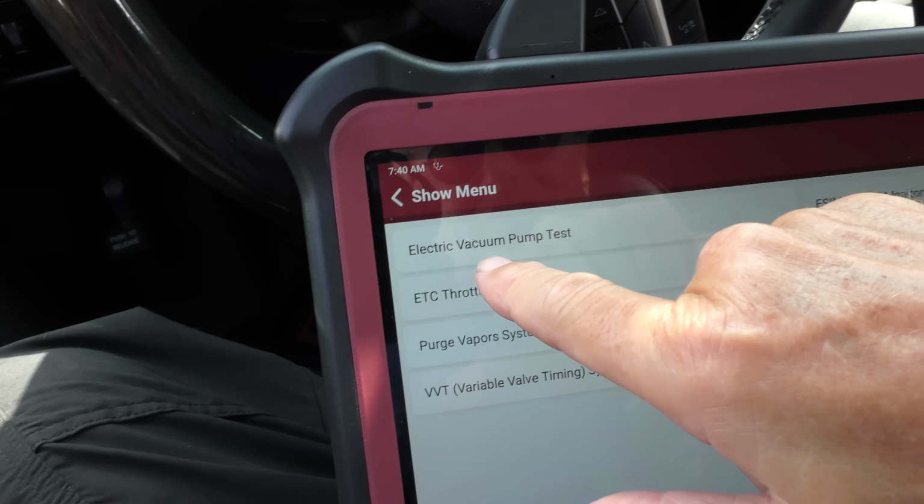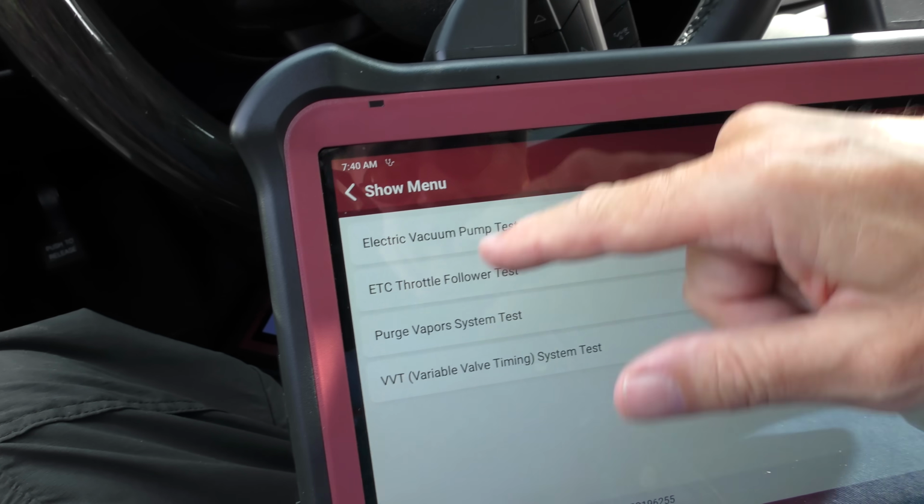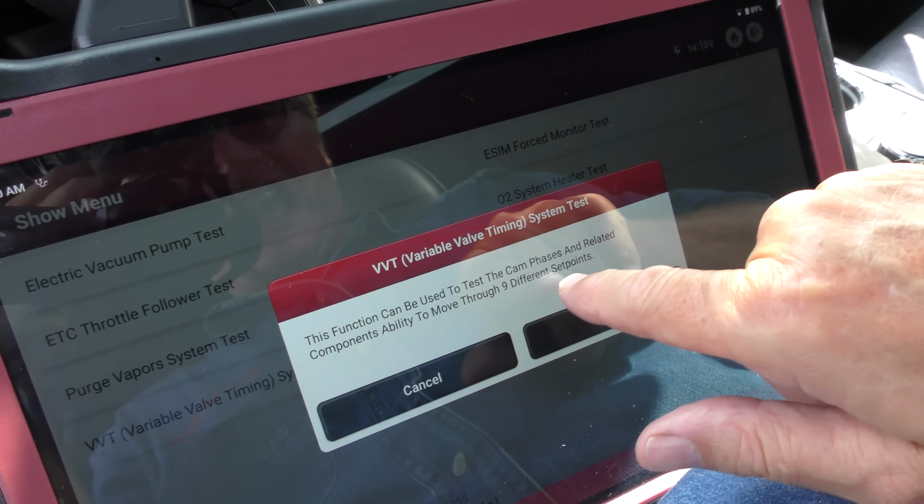Here's system tests. You can check the vacuum pump, oxygen sensors, you can set your engine RPM, purge vapors, ECU, and it's got a whole system test for variable valve timing. You can see there's 9 different set points for the system. And guess what? This thing can check them all, with all those pages and all these tests. Yeah, I could do them individually using my fancy Fluke meter and a freeze frame oscilloscope, but it might take, I don't know, 4 or 5 months for me to do them. It's best to leave this stuff to a computer that can do it a heck of a lot faster and a lot more accurate too, because this is all working through the data stream port under the hood.